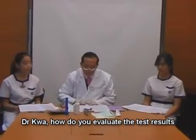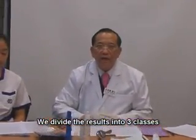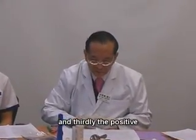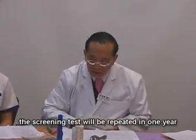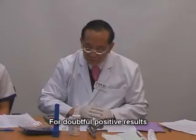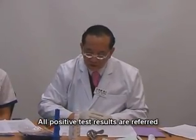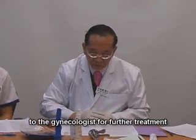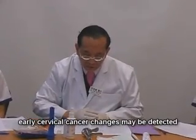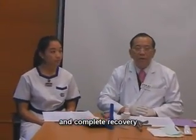Dr. Kwa, how do you evaluate the test results after women have taken the cervical test? We divide the results into 3 classes. Firstly, the negatives. Secondly, the doubtful. And thirdly, the positive. If a negative result is obtained, the screening test will be repeated in 1 year and subsequently every 3 years. For doubtful positive results, the test is repeated in 3 to 6 months. All positive test results are referred to the gynecologist for further treatment. With this screening test program, early cervical cancer changes may be detected and early treatment will facilitate simple and complete recovery.